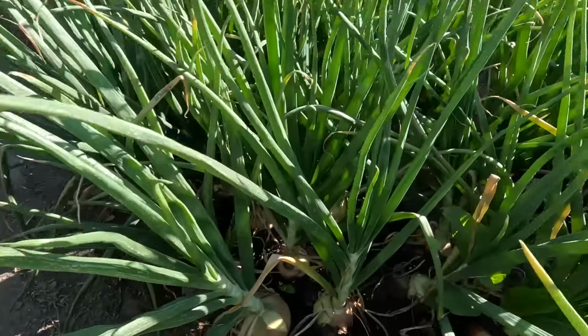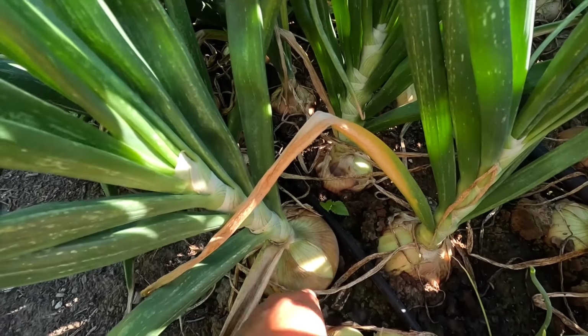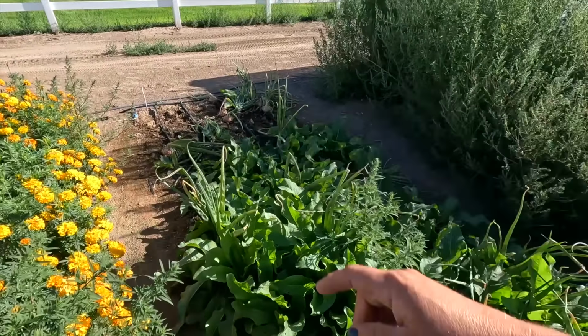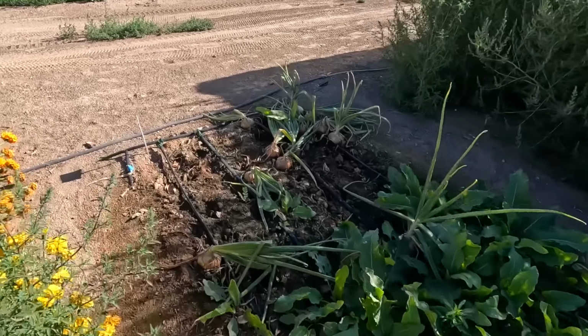Boy, these are looking good though. Look at this. That right there is a Walla Walla, that's huge. And then we have mostly a few candy onions up here that we did not pick the first time because they were not quite ready, but they are now.